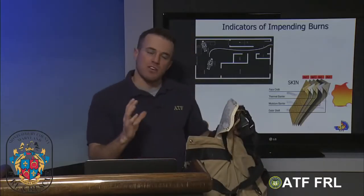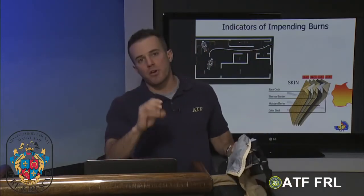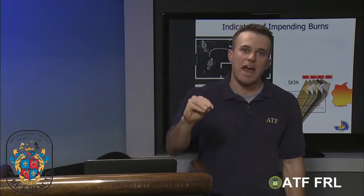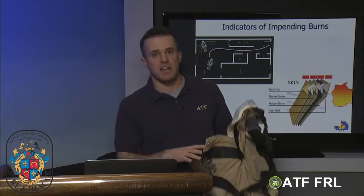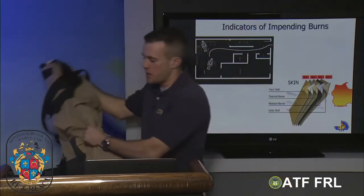So how do we protect ourselves from these flow paths, from these situations? Well, we can't put ourselves between where the fire is and where the fire wants to go. You can't put yourself in the outlet because these conditions can change and these firefighters aren't realizing it. We have very, very good gear, but we need to realize when we're in a bad situation.